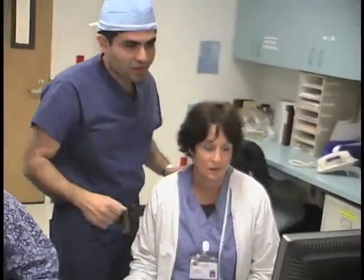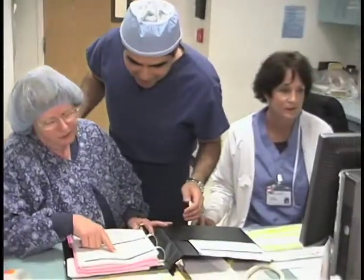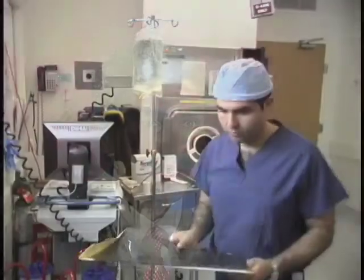And Dr. Tebyani told us about the symptoms of prostate cancer. Prostate cancer itself generally doesn't have any symptoms. How we diagnose and detect prostate cancer is with the use of a blood test called a PSA, or a prostate-specific antigen, or an abnormal rectal examination where a nodule or a bump may be felt on the prostate.